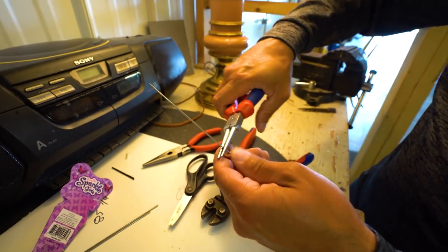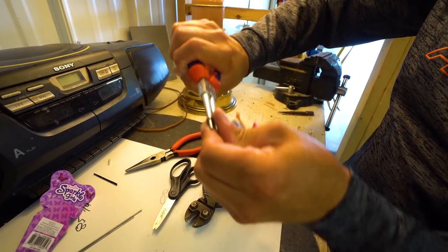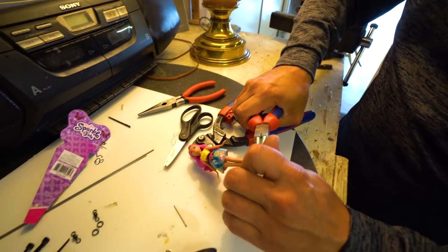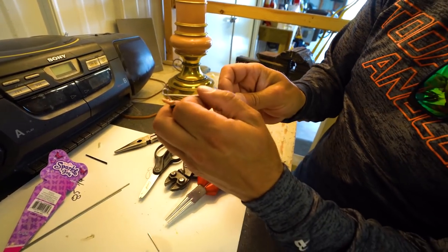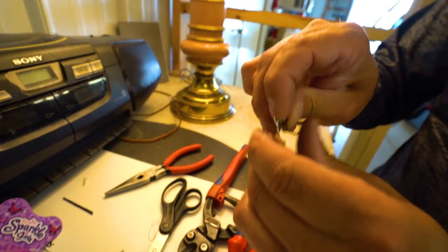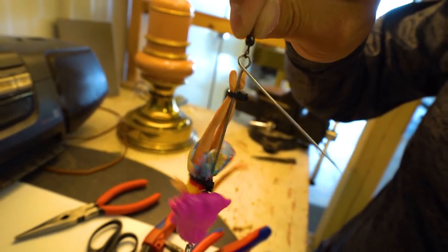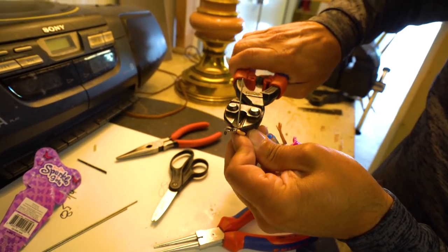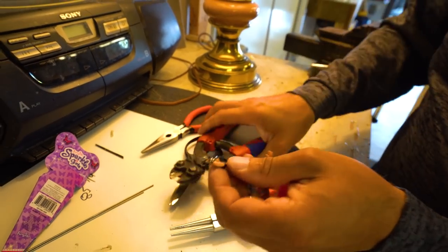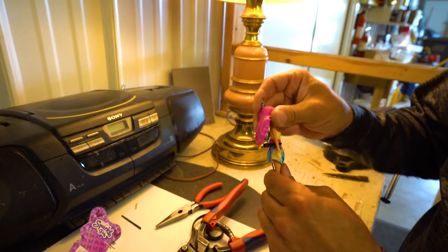Okay, so what we'll do: bend 45 back towards us, make our loop, finish the loop, like so, and then we'll take a swivel, slide that up onto the loop like that. Isn't that nice? Okay, we don't want to cut her feet off here. We'll get that wire snipped off. Okay, there we are. That feels pretty good actually.